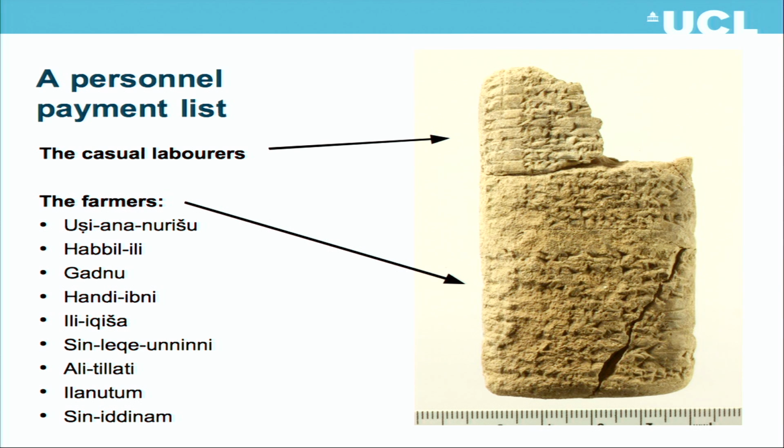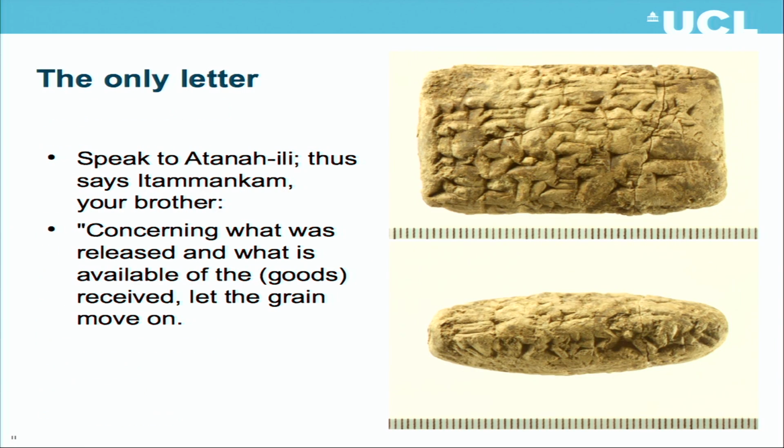And then our only clue as to who's in charge is the one tiny, tiny letter, which is also taking a while to come up. Sorry, my laptop's slow. Here we are. So it's written on a piece of clay about that big, organized like that. And that's literally all it says.